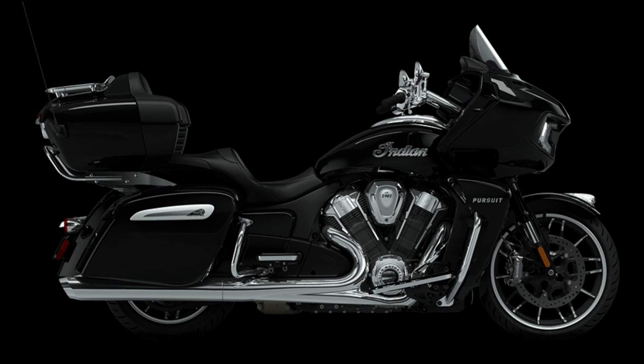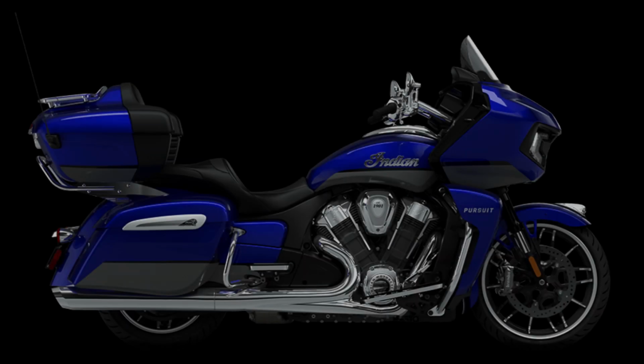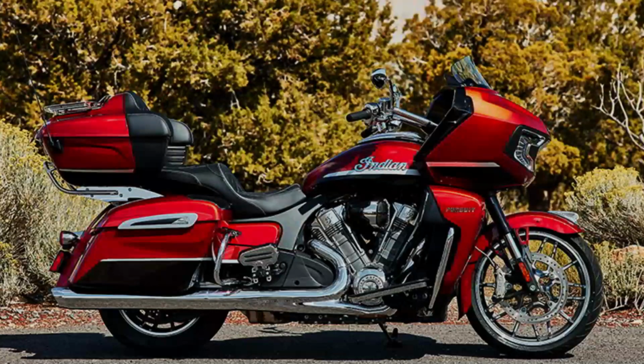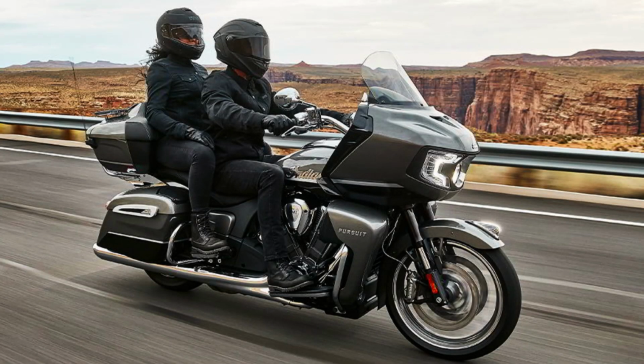Last in the lineup is the Pursuit lineup, which is the Challenger bikes with the tour pack on the back. The Pursuit lineup does not have a standard or base model. We have the Limited, which comes in black, blue, red, and titanium. If you add the power band audio, you also get copper. These bikes weigh in about 910 to 915 pounds and have the same 26.5-inch seat height as the other models, as well as the 200-watt sound system. Price range for the Limited is $35,000 to $39,000, again up around $3,000 to $4,000 from 2023.